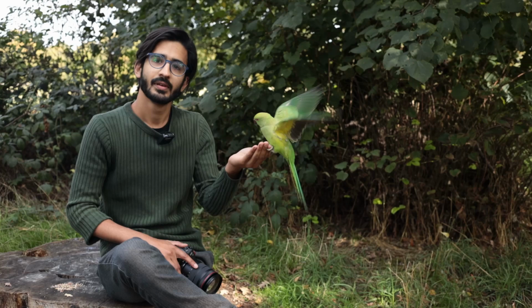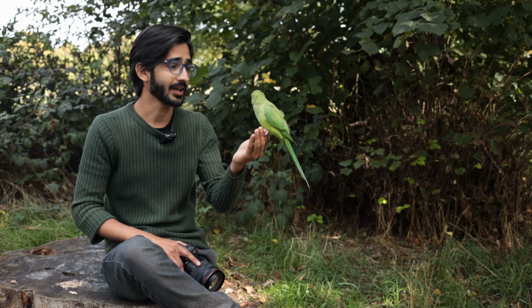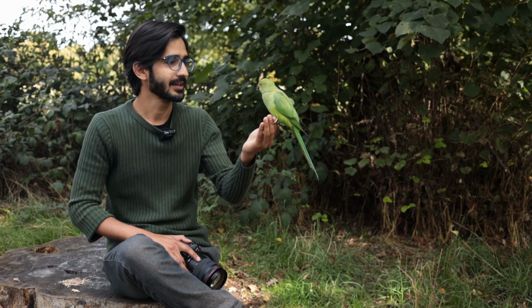You don't necessarily need a really long lens for wildlife photography. And if you live in the city, you don't need to go out to the countryside to find wildlife. You can just come to your local park. With wildlife this tame, when they're used to being fed and used to being around humans, you can get pretty close and get those really close detail shots.